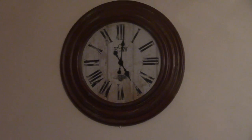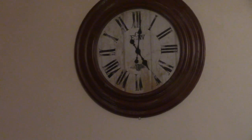Then if you come this way, this was the last piece I picked up, which is the clock. And I really, really love the detailing in this clock. Let me see if I can get some more light. There we go. So if you see this, let's see if I can bring it in close enough, but you see how it has that worn look about it, that rustic look. That's what I really liked about it. So that clock was $39.